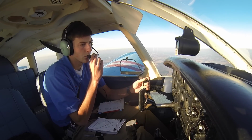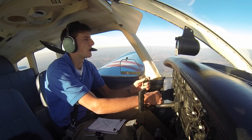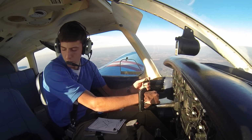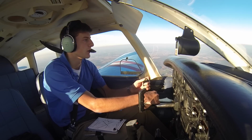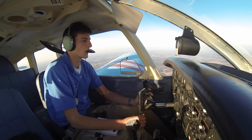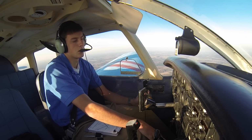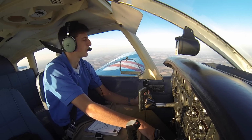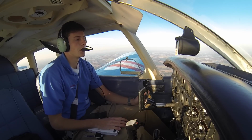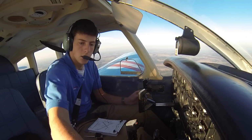Sussex County traffic, Warrior 406 South Sierra, approximately 10 miles south of the airport. Going to be entering the 45 for downwind, runway 28. Sussex County traffic. Alright, I got my airport in sight. Doing a good 500 feet per minute descent. Coming up on 2,600. It is cold.